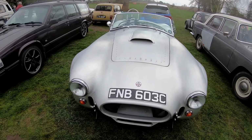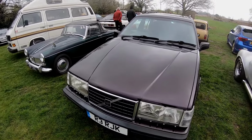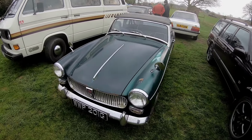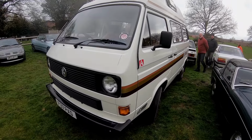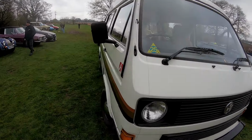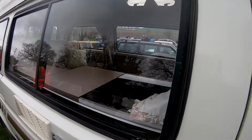Ooh. Cobra. We've seen this Volvo before. Really nice barge in this lovely purpley colour. MG Midget showing its age very nicely. Oh, camper on an F-Reg with all the delightful 1970s interior that you could possibly imagine.